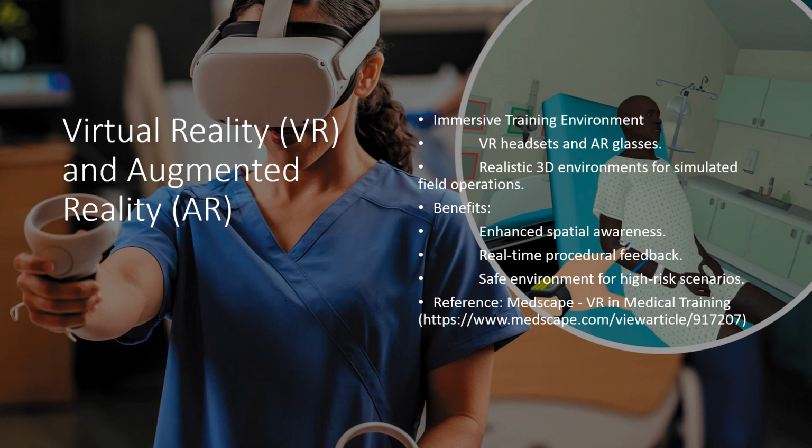So the benefits of it are spatial awareness and how you actually move, and real time feedback, because you don't need a mannequin, since that 3D rendering of your patient is actually going to give you that feedback. And then a safe environment for high risk scenarios that you can actually train.